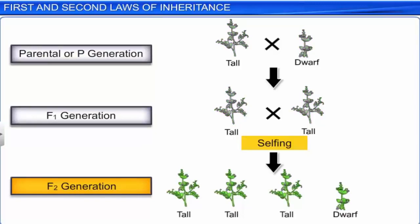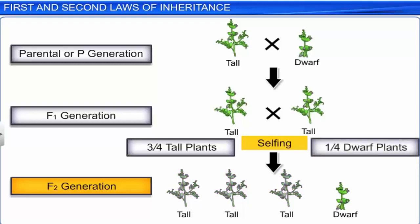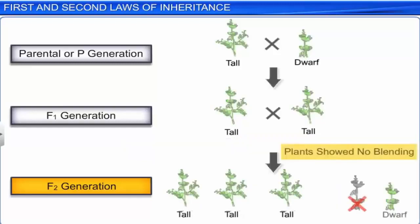Interestingly, this time, the progeny included both tall and dwarf plants in a definite ratio. 3/4 of the plants in the F2 hybrid were tall, while 1/4 was dwarf. Mendel also noticed that the plants did not show blending or mixing. That is, none of them were of in-between height.